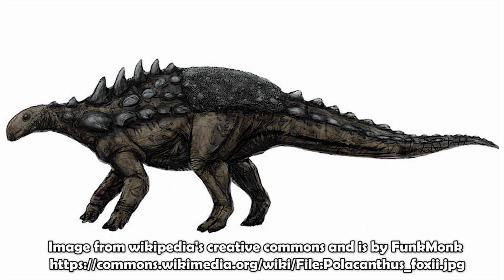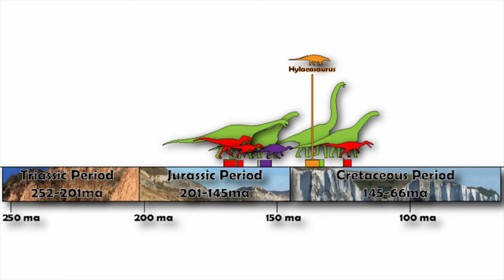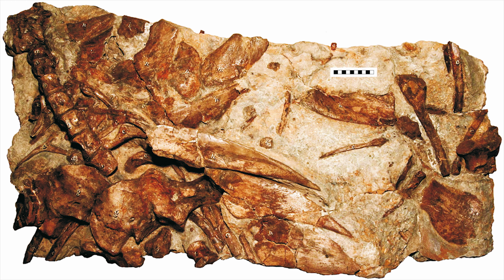Size estimates would place Hylaeosaurus at around 6 metres in length. It lived during the Valanginian stage of the early Cretaceous period, around 134 to 137 million years ago, at a time when Europe was a series of islands at the northwestern end of the Tethys Ocean. And thus ends the tale of Hylaeosaurus armatus, the third dinosaur.